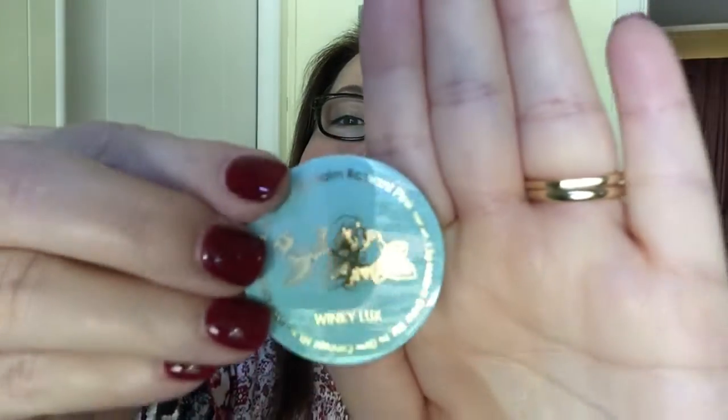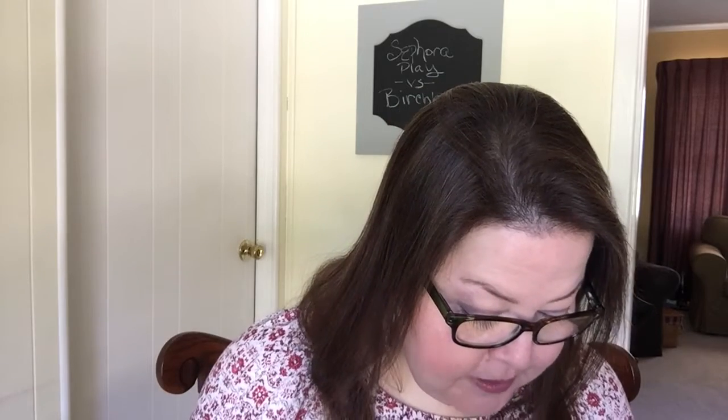I have Winky Lux, yay, Strobing Balm Cream Highlighter. Very cool. All right. It says, enhance your favorite features with this glow boosting balm that imparts a soft sheen. Apply to your Cupid's bow, your cheeks, or down the bridge of your nose with fingers or a sponge. $16 full size. All right, well, let's put it on my Cupid's bow. I don't know that that's somewhere I particularly want to be shiny. Let's just swatch it and go from there.